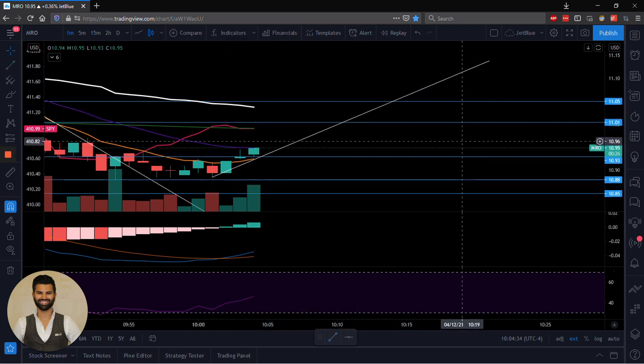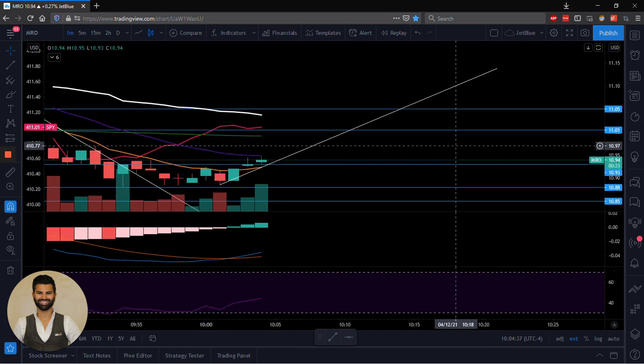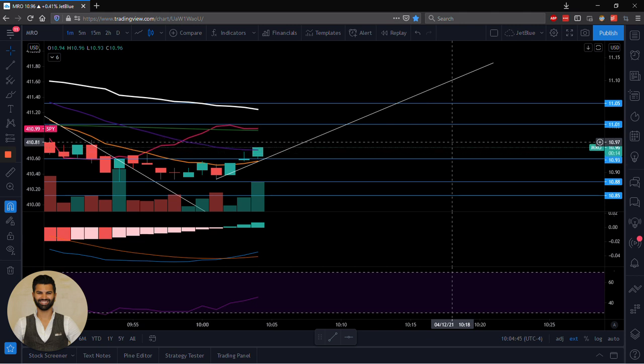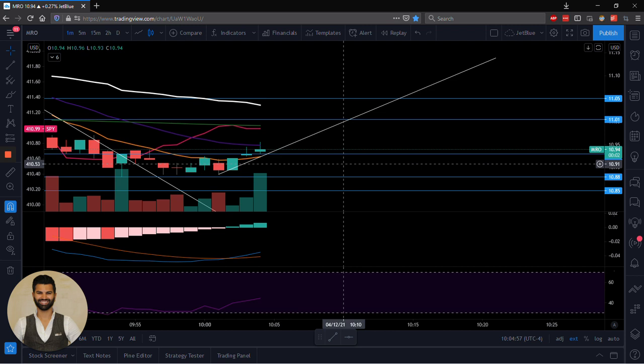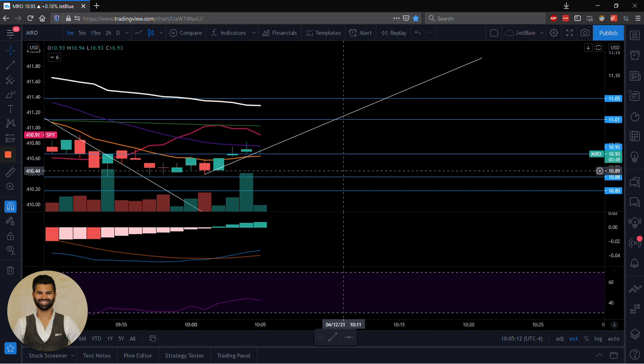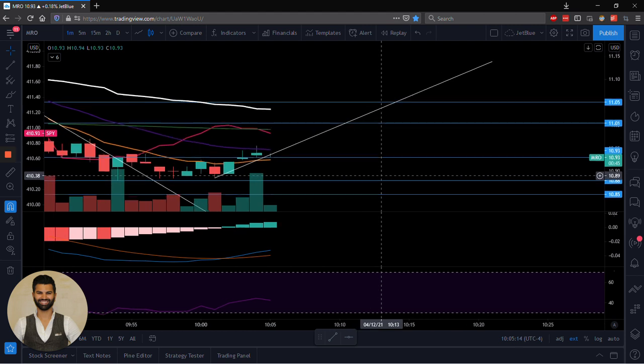Buyers in control. RSI looks good. The 20 is strong resistance. Let's wait for another sidestep green candle and see how it plays out from there. Sandwiched between the 20 and the 9.